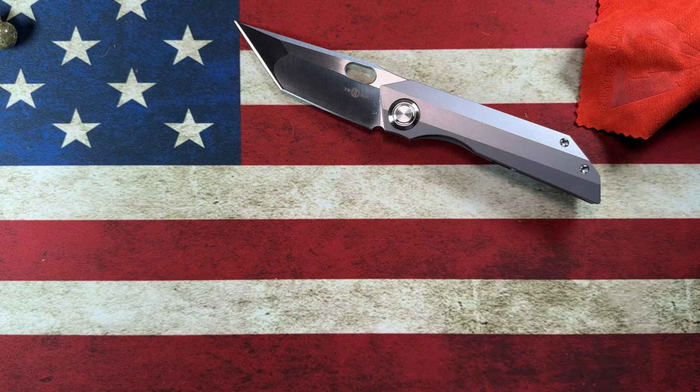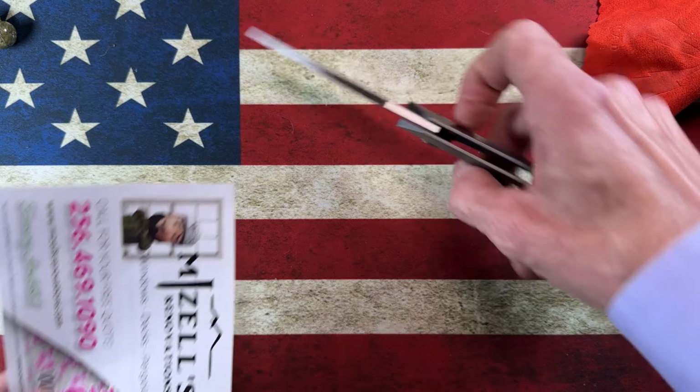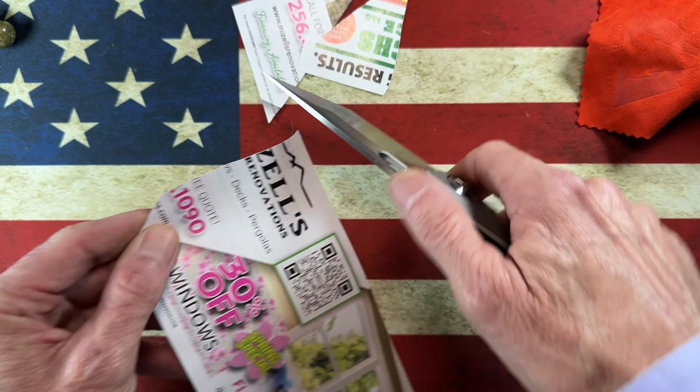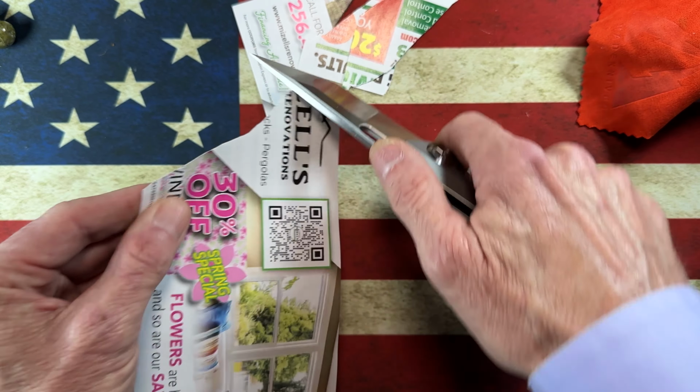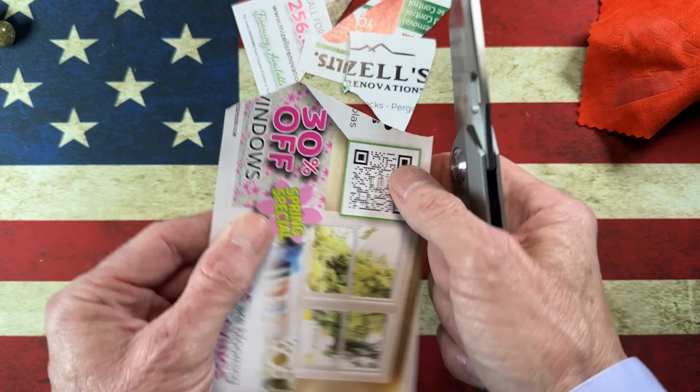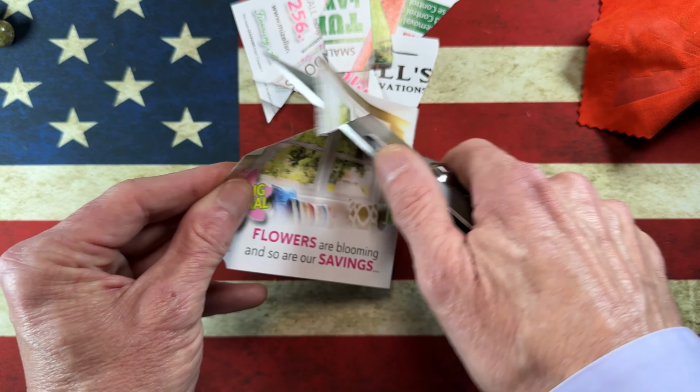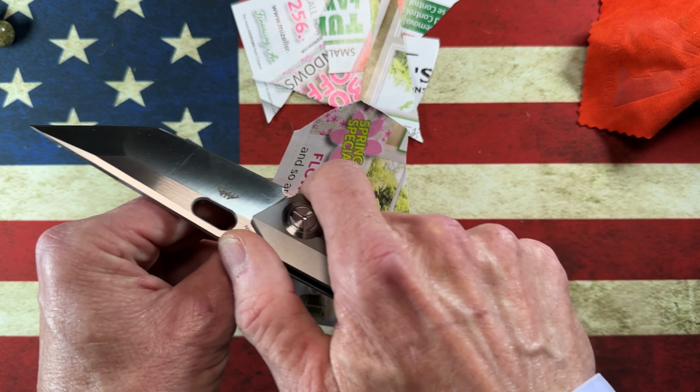Let's see if it's sharp enough to cut coupon paper. Again, this is right out of the box. Very slicey.